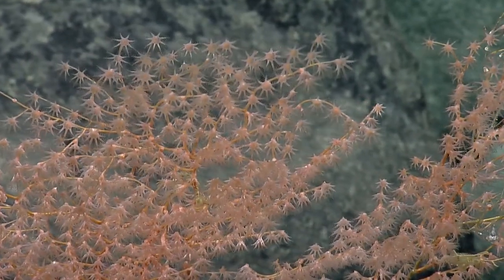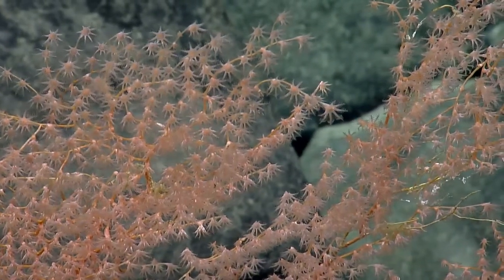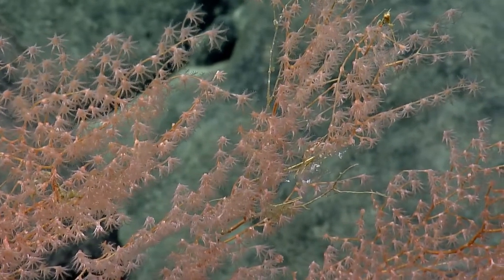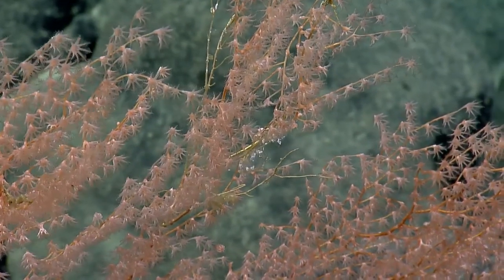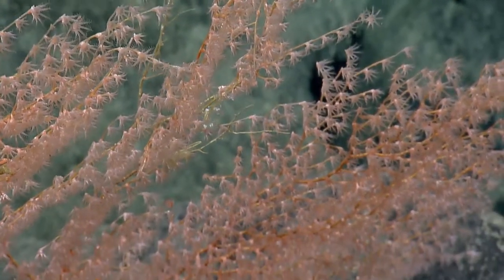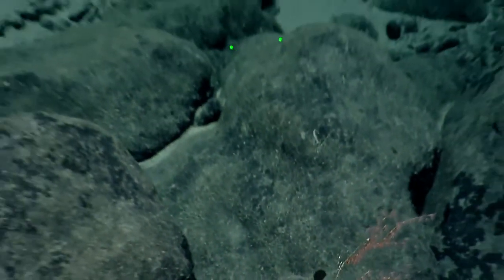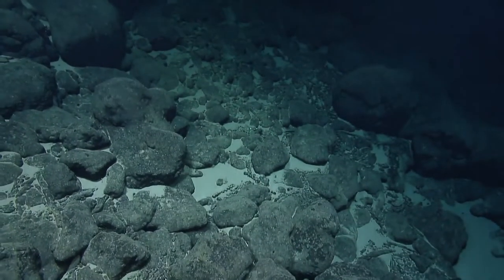So this is another one of those planar Chrysogorgia corals and has a number of different associates in its branches. I saw some opossum shrimp, those mysids. What else are we seeing? There might be a couple of amphipods hanging out. So that was a really nice coral.